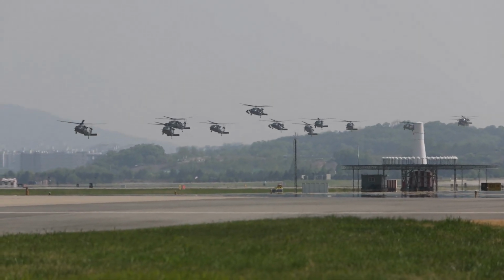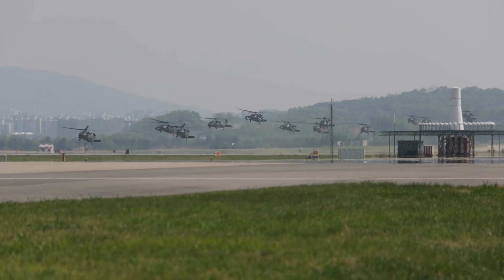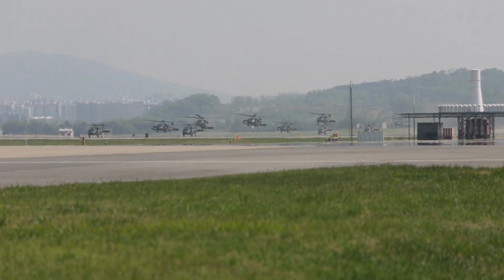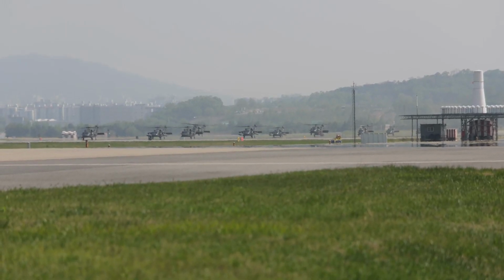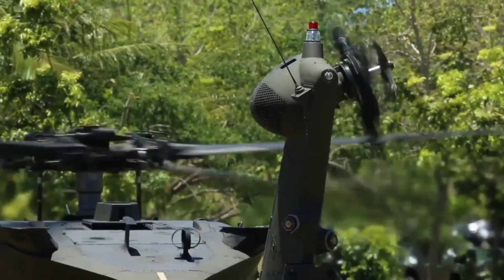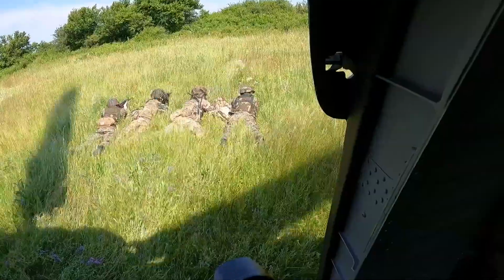Perhaps the most famous and tragic moment involving the Black Hawk came during the Battle of Mogadishu in 1993, when 2 Black Hawks were shot down in the streets of Mogadishu, Somalia. The event, which inspired the book and movie Black Hawk Down, showed the risks faced by helicopter crews operating deep inside hostile territory. Despite the losses, the bravery of the soldiers and air crews during the operation highlighted the essential role helicopters like the Black Hawk play in modern warfare.